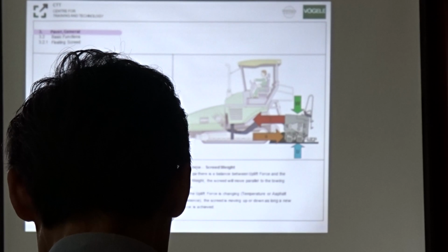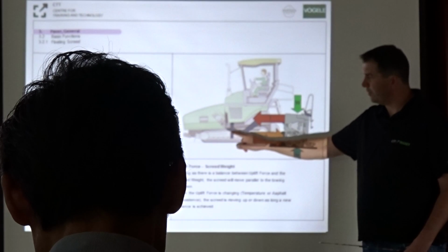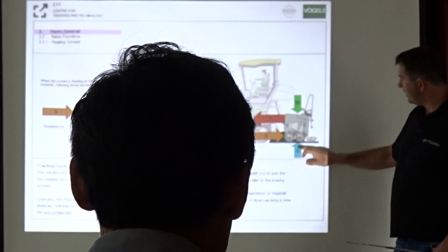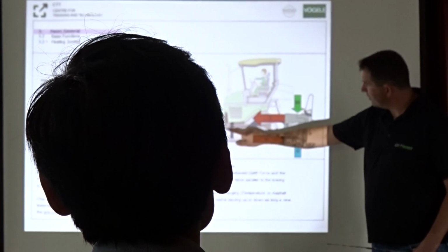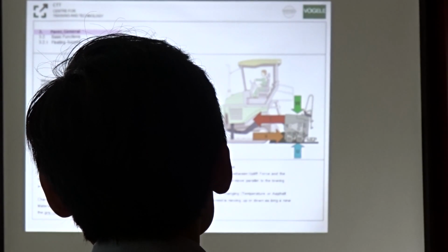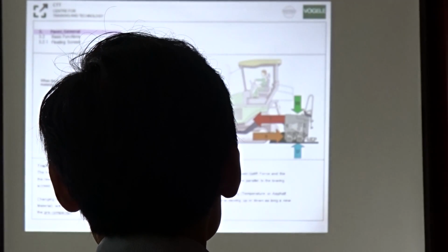Nothing. The screed will follow always this tow point position, always parallel, as long as these parameters are the same and we don't change them. So if the paver is moving up, the screed is moving up. If the paver is moving down, the screed is moving down. If the paver stays smooth in always the same position, we will always have the same position of the screed.